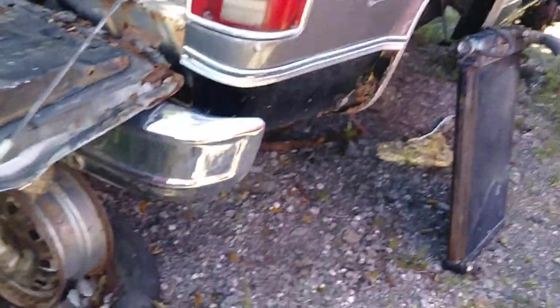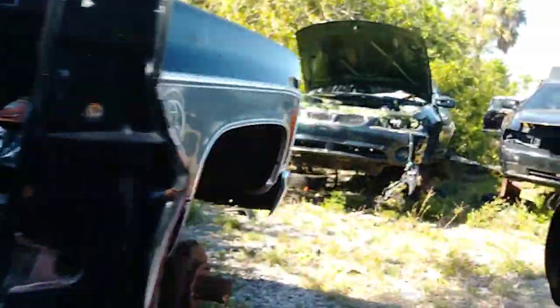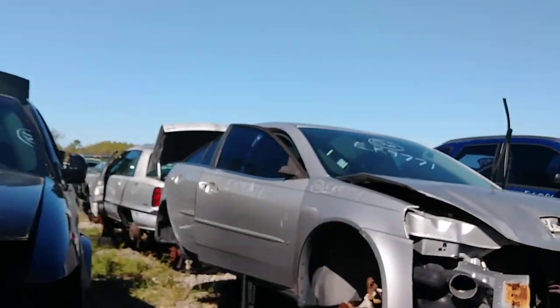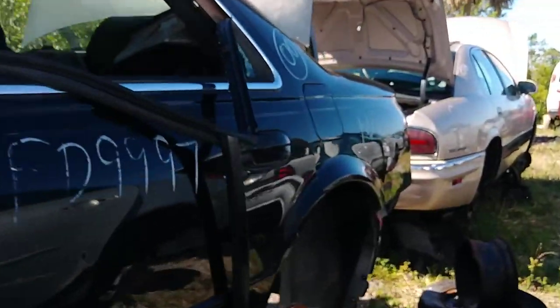This looks like it just sat somewhere for a while and got rotted up. Bet you that back bumper's pretty nice. Alright, let's go see what else we can find. Someone took the axles out of it. Must have had some nice 14s or something under it. 14 bolts. Some quartzite axles. See some activity, they're moving around.